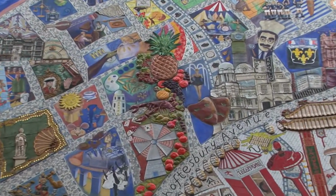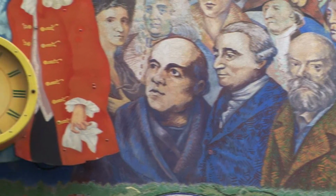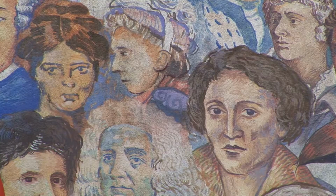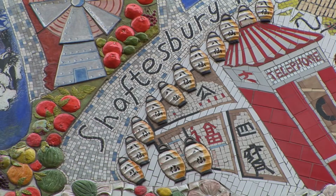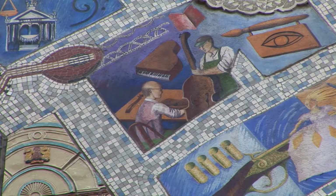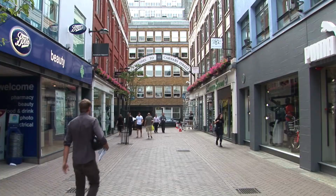London has preserved an impressive collection of urban street murals. The mural in Carnaby Street is called the Spirit of Soho. This colorful painting adorning the Free-Form Arts Trust Center depicts St. Anne, to whom the local church is dedicated. Her gaudy frock contains a veritable A to Z of Soho.